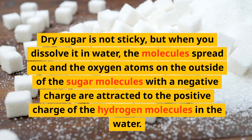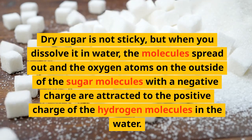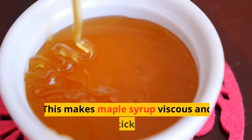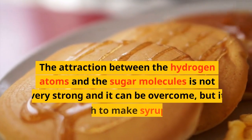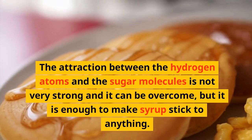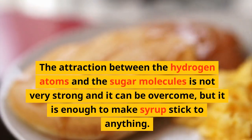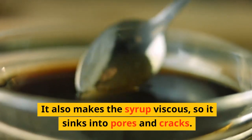on the outside of the sugar molecules with a negative charge are attracted to the positive charge of the hydrogen molecules in the water. This makes maple syrup viscous and sticky. The attraction between the hydrogen atoms and the sugar molecules is not very strong and it can be overcome, but it is enough to make syrup stick to anything. It also makes the syrup viscous, so it sinks into pores and cracks.